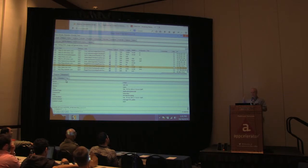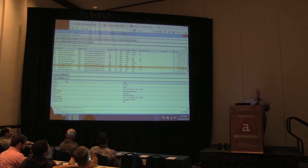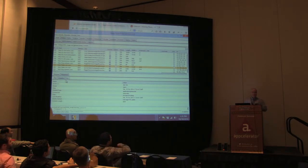I know there was another gentleman that just gave a talk on debugging, and he had talked about using things like Wireshark, which I like, but in my opinion it's a little bit too low level. It's like looking at the packet traffic on your wire. Something like Burp is really nice if you're doing web stuff, because you can trap it.